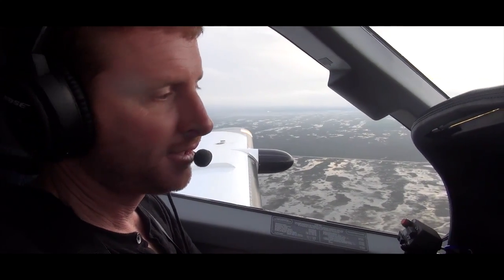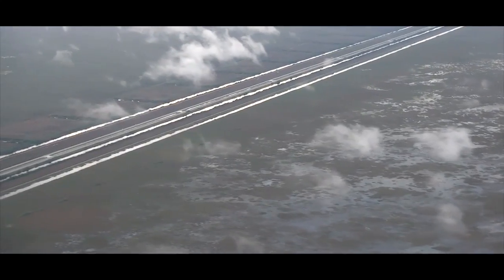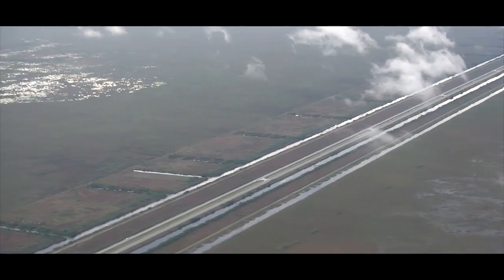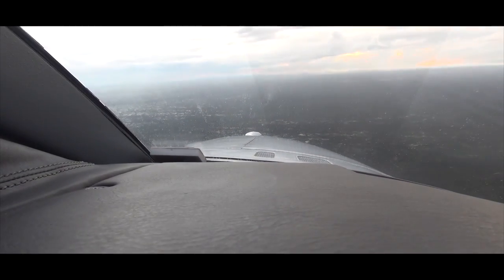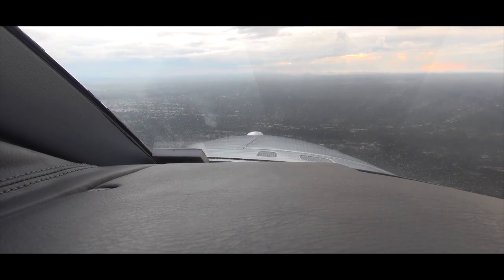Set up for the ILS 9 left if we need it. One Tango Bravo, turn left heading 190. 190, 1 Tango Bravo.